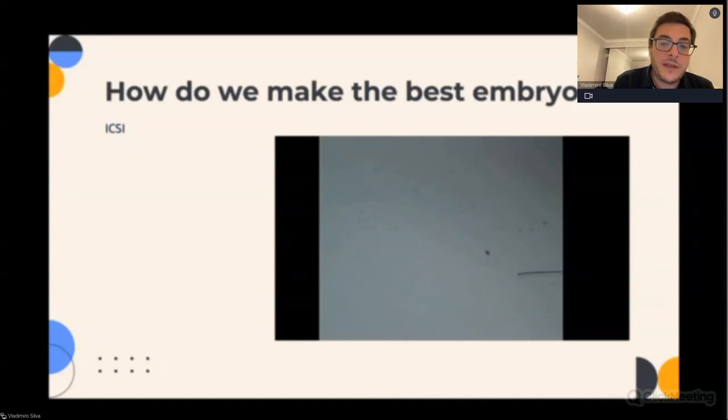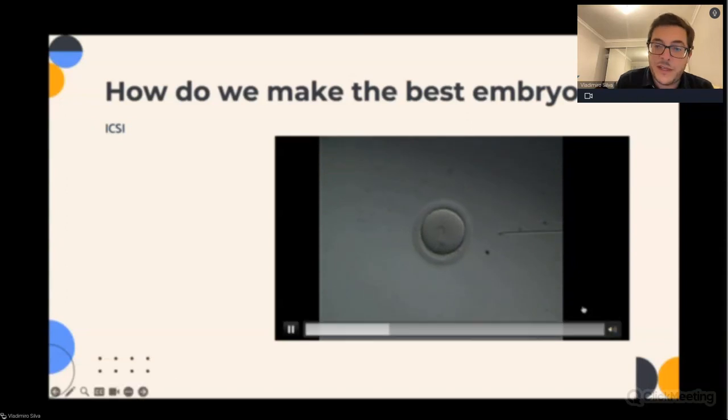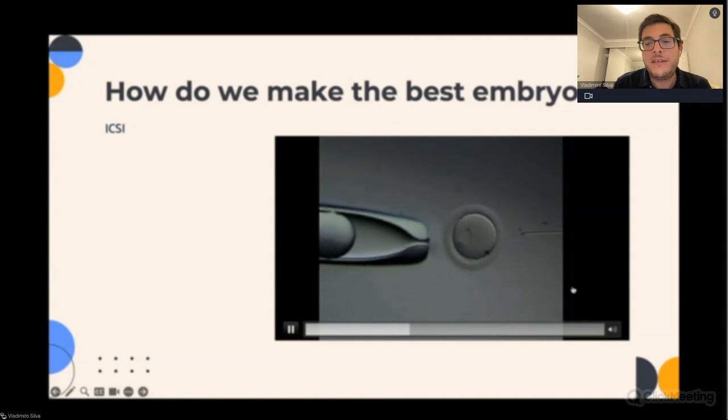The technique that we use the most to create embryos is what we call ICSI. ICSI is the acronym for intracytoplasmic sperm injection. Here we can see a video that was taken at the Ferticentro lab, where we can see this fine needle already collected a sperm, a spermatozoon. He's here. Maybe you can see the dot here inside the needle.